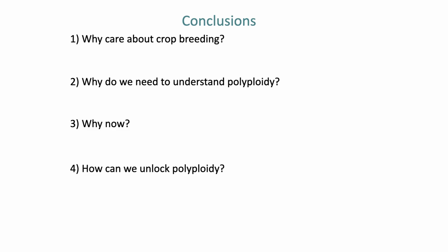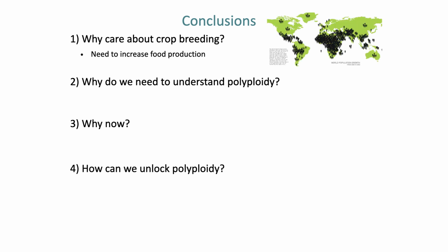So in conclusion, I've talked to you about 4 main questions today. So why should we care about crop breeding? We really need to increase food production, and we also need to do this under the threat of climate change and be able to produce crops that can cope with increasingly unpredictable weather conditions. And I think that we need to understand polyploidy because these crops, which are widely eaten around the world, have to be part of that solution.